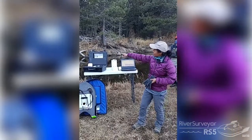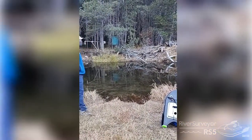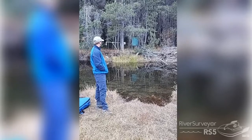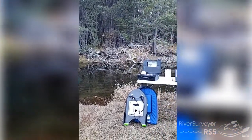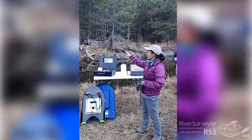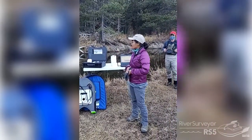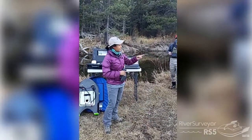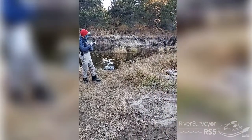And just back behind me here, you can see the actual gauging instruments. There we go. And we chose this site because we wanted to compare discharge measurements with our RS5 to a known and trusted gauging station. So we're lucky enough today to be joined by a couple friendly beavers who have built a beaver dam off in the distance there, so I'll mention that in a bit.